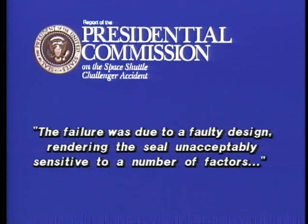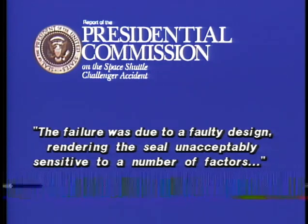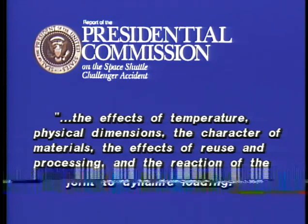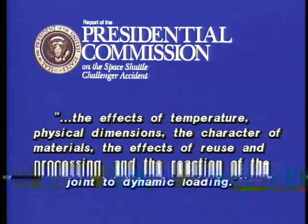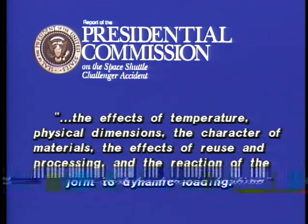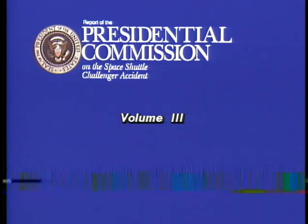The failure was due to a faulty design, rendering the seal unacceptably sensitive to a number of factors. Those factors include the effects of temperature, physical dimensions, the character of materials, the effects of reuse and processing, and the reaction of the joint to dynamic loading. More detailed analyses are contained in Volume 3 of the report of the Presidential Commission on the Space Shuttle Challenger accident.